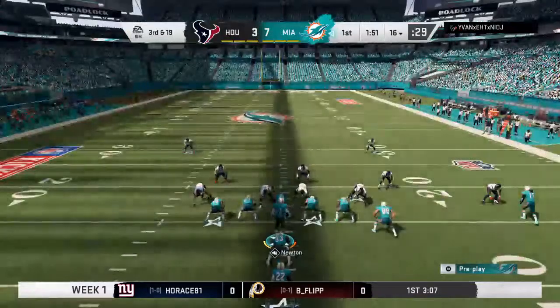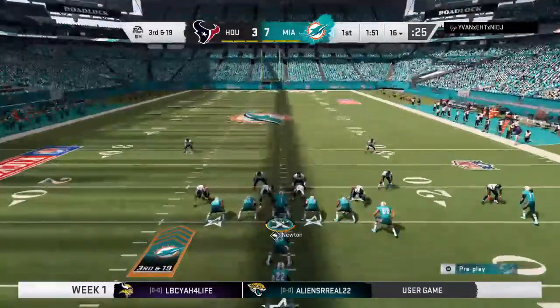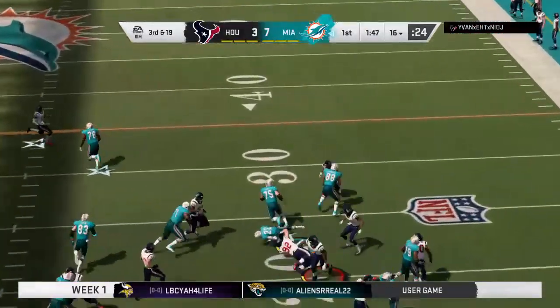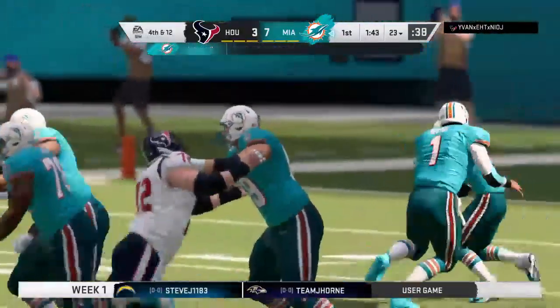An incomplete pass on that last play, and that means they'll need to come up with something here on third down. On third down, it's Taylor. A good pickup there, 7 yards, but it brings up fourth down.